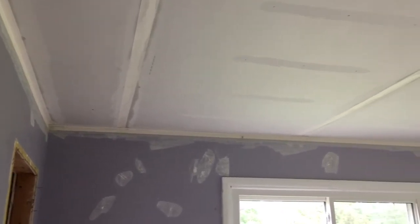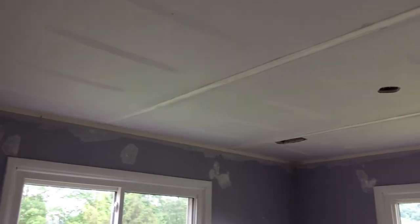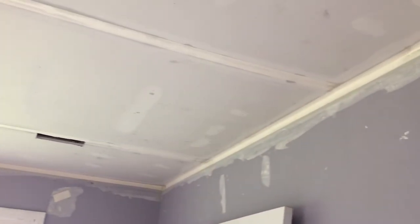Super excited about the progress. We're gonna be rolling along here very, very soon. They're gonna come back, do a little bit more finish work. And then hopefully within a week, we will start painting. We're gonna have a paint party here on the creek.